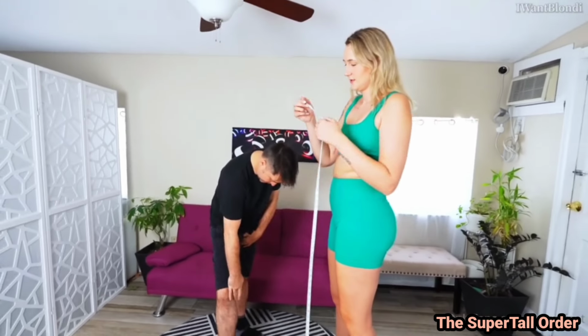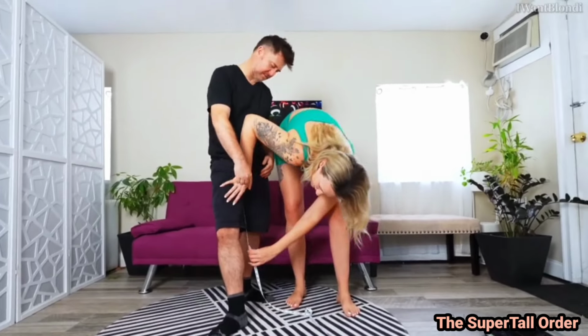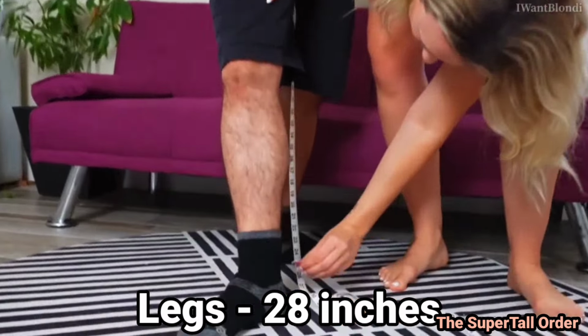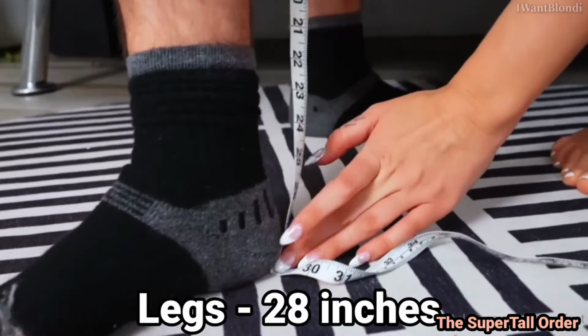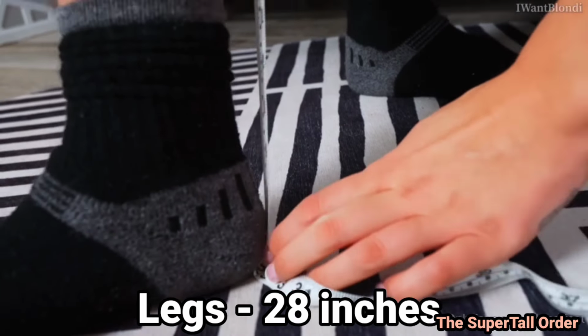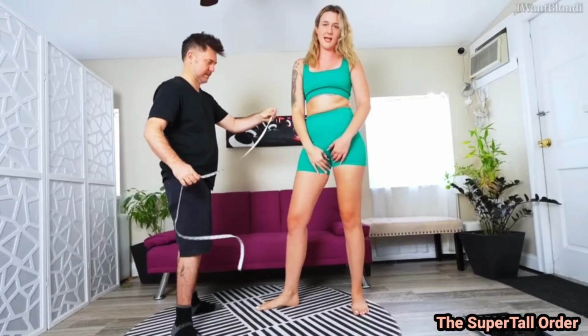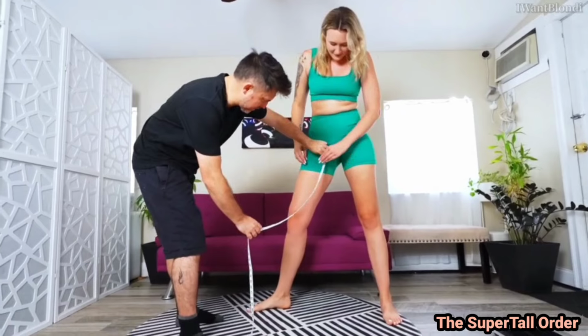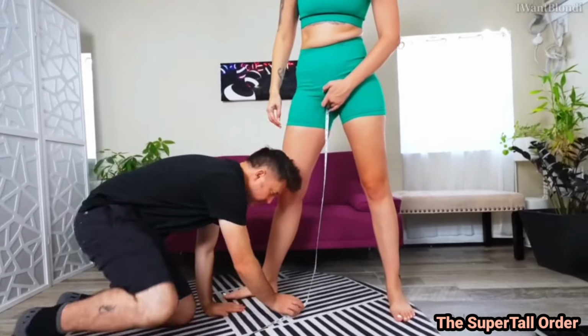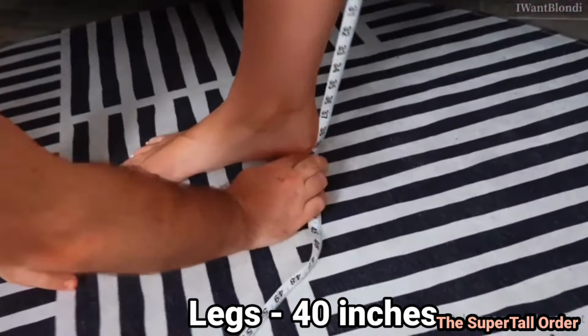Measure her legs, the length. So, chaliye shuru karte hain. Yes, now see, she is measuring the length, from the foot to the waist. It's 28 inches. Yeah, nice. Almost 2.4 inches. And now he is going to measure her. It's 40 inches. 40, wow. Almost 3.5 feet.